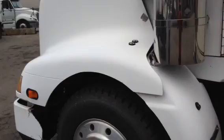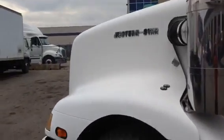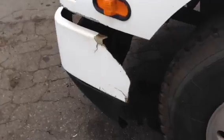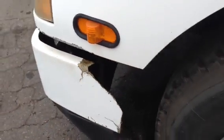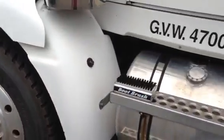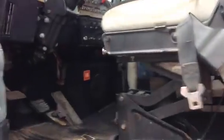Let's just take a look at the front hood here before we lift it and show you under the hood. I'm just going to point out we have some bumper damage here. Other than that, it's all in good shape. And let's take a look inside the unit. Now, everything's original in this cab. The seats are original and in good condition.